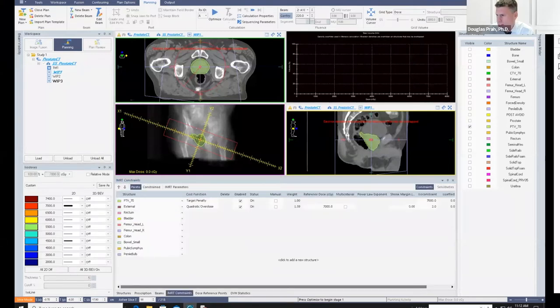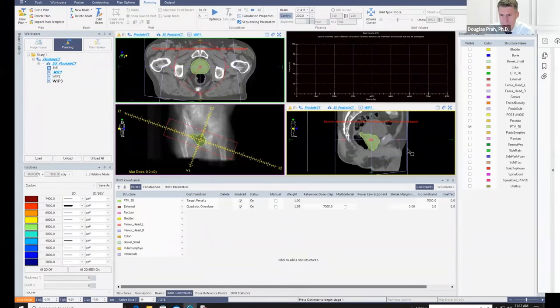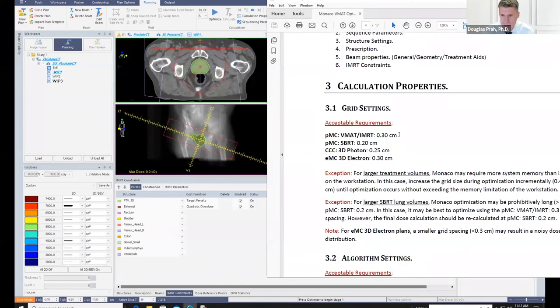I did want to briefly mention, I don't know what other centers are doing, but in general, these are the guidelines that our center uses for grid spacing. Normally for photon Monte Carlo, we're using 3 millimeters. For SBRT cases, we drop that to 2 millimeters. For the collapsed cone convolution that we use here, we use 0.25. And then for electrons, we use 3 millimeters.